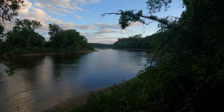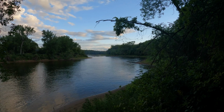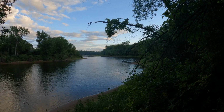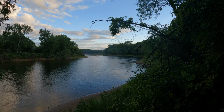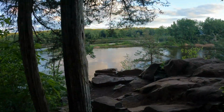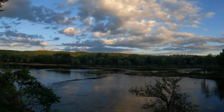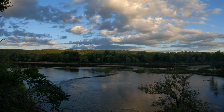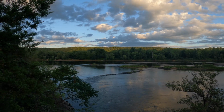Alright, here's the mighty St. Croix River. You can see all the people out there kayaking and stuff. That's about where the campsite is. Everyone out enjoying the water. It's nice and warm today. It's like 75. Very muggy. Beautiful day. Gorgeous. A lot of people out there on the river. Kayaks and all sorts of stuff.